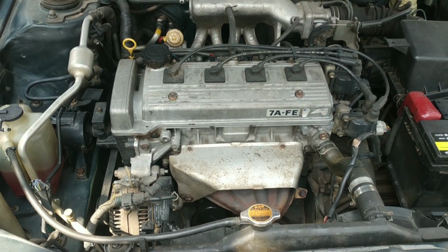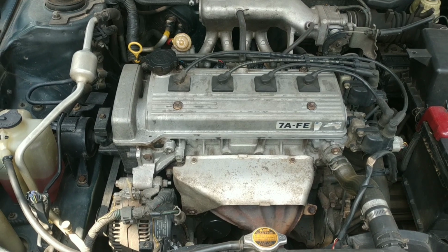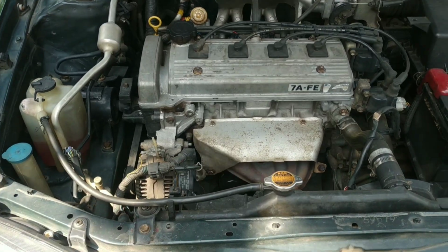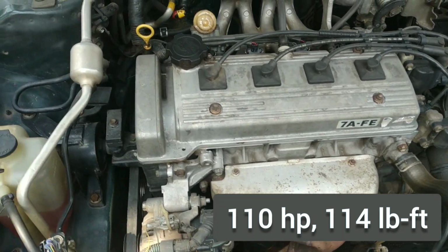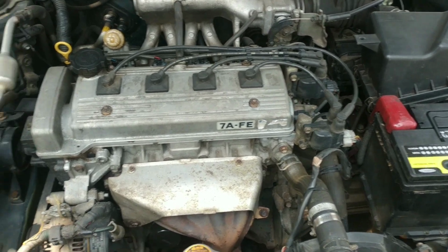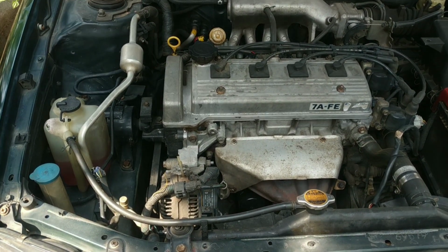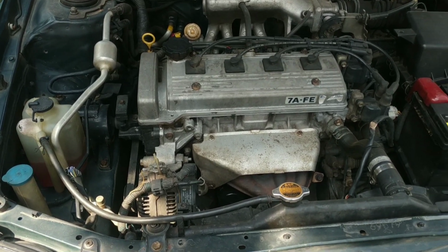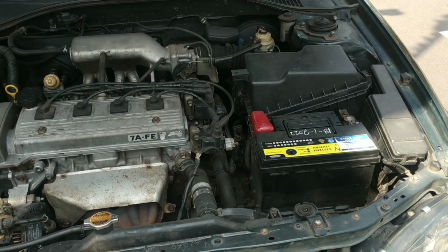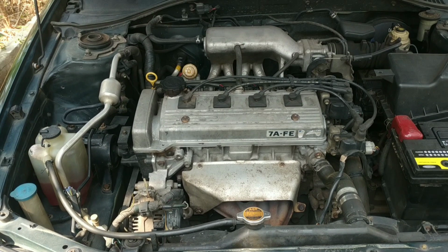So this particular engine, the 7A-FE engine, is a 1.8 liter, like I earlier mentioned. It produces 110 horsepower and 114 pound-feet of torque. It doesn't have variable valve timing at all, so that makes it quite slow in accelerating. So if you want to get some decent power out of it, you need to ensure that you keep the revs quite high. It's a dual overhead cam engine.